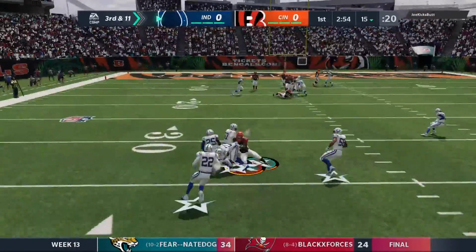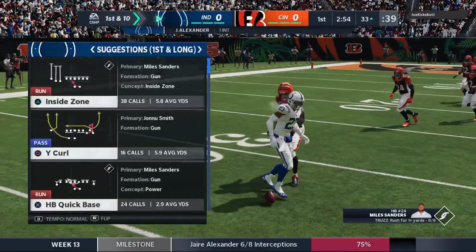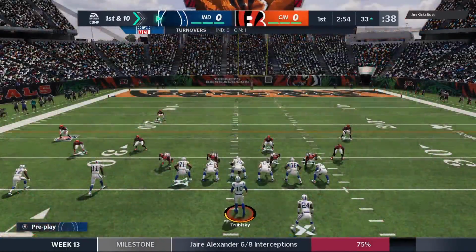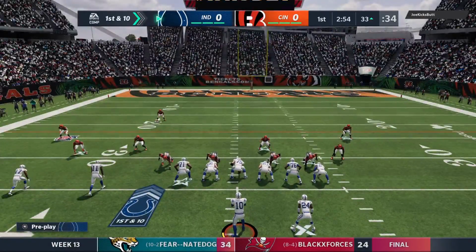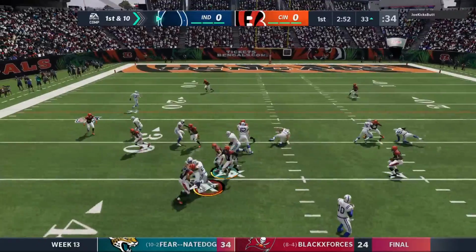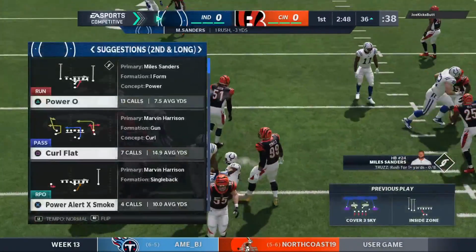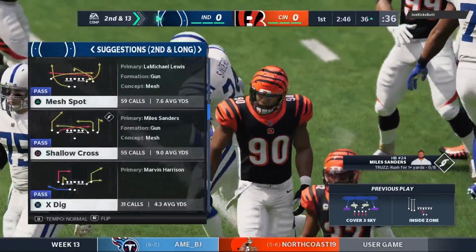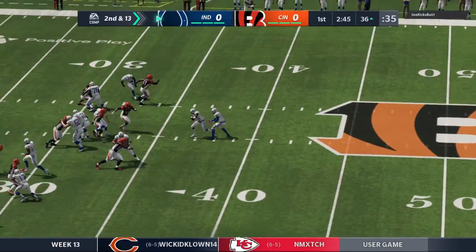Into a double team, and it's intercepted. Picked off by Jair Alexander. And they have the football and will set up shop at the 33-yard line. 1st and 10 at the 33-yard line. They will run for the first time with Miles Sanders. And he is met in his tracks behind the line of scrimmage. A loss of a full 3 yards, and now it's 2nd down.